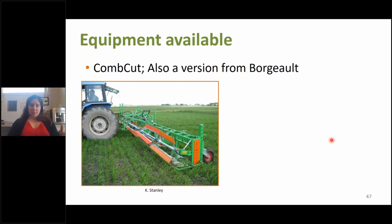Now, there is equipment available to do this type of clipping. What's pictured here, this is the comb cut. It's a Swedish machine. This is actually being used in crop selectively to take broadleaves out of this cereal crop, but you can also lift it up and cut above a crop as well. We had some issues with our comb cut in Lacombe with getting it high enough to get above the wheat crop, but there is a 3-point hitch extension that allows you to raise it higher. We didn't have that at the time of our research.